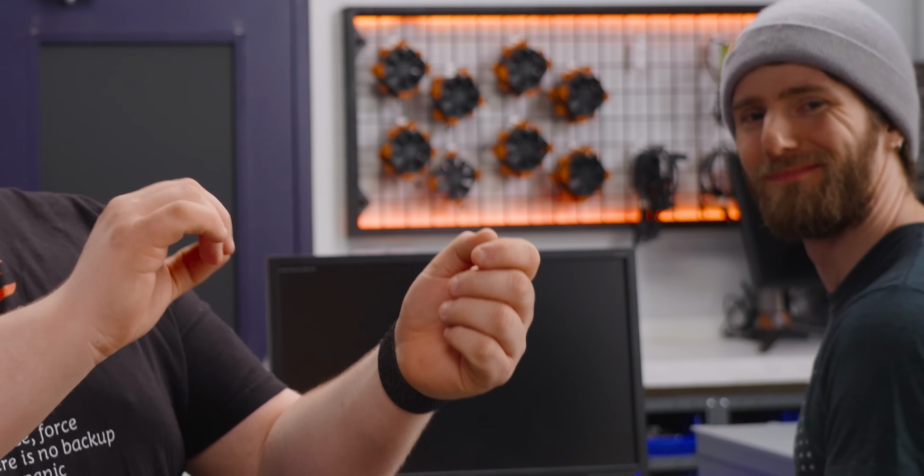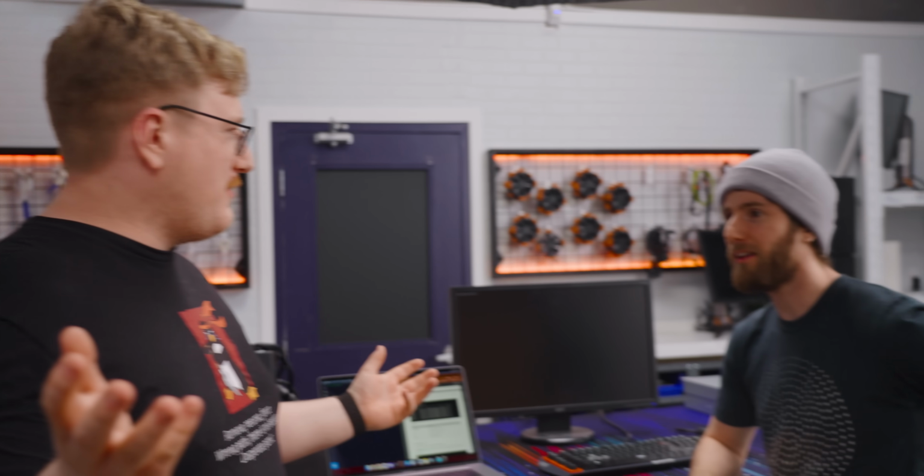The whole process was surprisingly easy. I literally just had to copy paste some commands from their user guide, and it looks to be working, so I think we can make an array now. Should we start with RAID 0? Obviously. Yeah, we have to start with RAID 0.